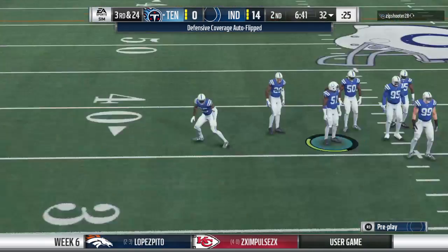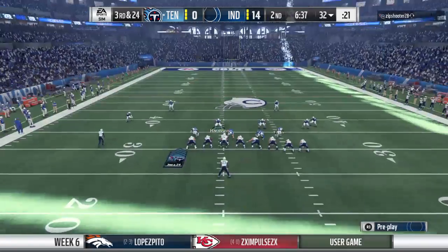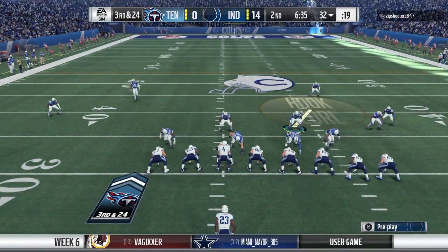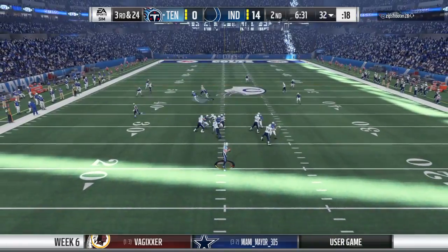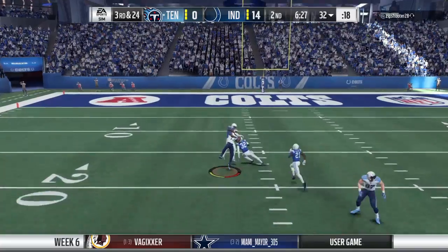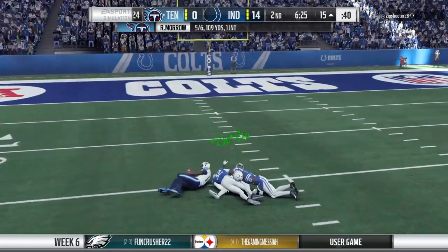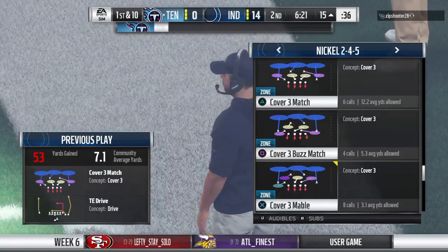Need something from deep in the bag of tricks here after first and second down went backwards. It's 3rd and very long. Back to throw. Morrow. He's going to wind up and air it out. He's got it at the 15. It's a big play there for Tennessee.